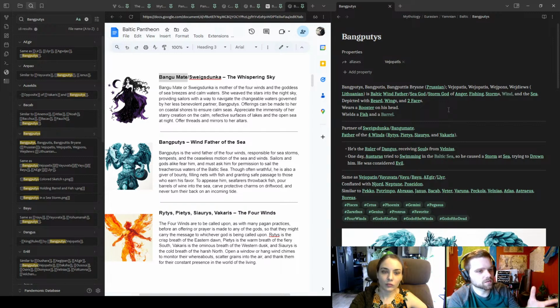He originally was considered chthonic in some ways because the sea was thought to be under the earth, and that's where earthquakes were caused, and so he was the god of the earthquakes. And there's a similar thing going on with Bangputis here, in that the sea and the storms were one and the same, because a sea storm in the North Sea and in the Baltic is all the same monster really that you're dealing with, right? So there's not this separation in him between sky and sea. It's all one chaotic entity.